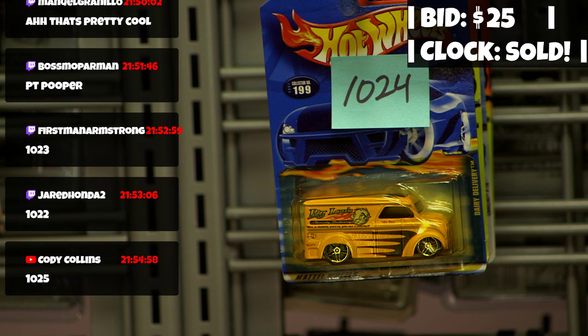1024. 1026. We need a bid. Come on, get in here quick, boys. Who'd like it? 1024 and 1026. Oh, come on, boys. Let's get going at the Speedway, Diecast TV Speedway. Two cars to go.